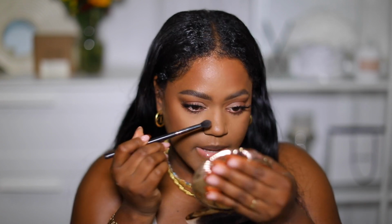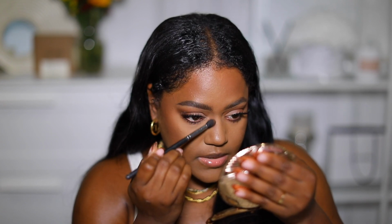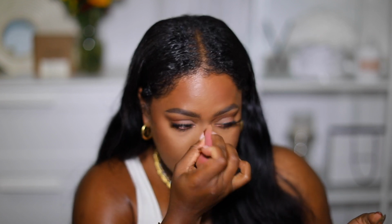I'm going to go back into the powder and work on my nose contour. So basically I take it under my brow and just drag it down a little bit. I'm going to take my sponge and definitely go over that because, like I said, we do not want any harsh lines. Everything should be nice and soft.